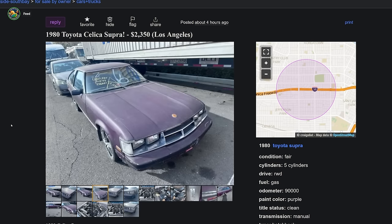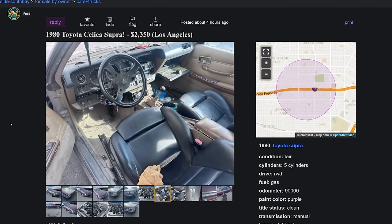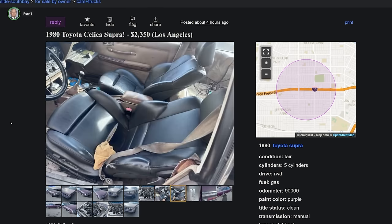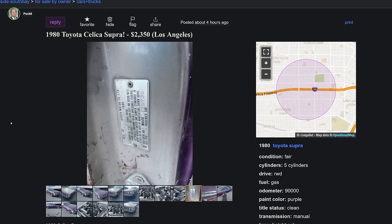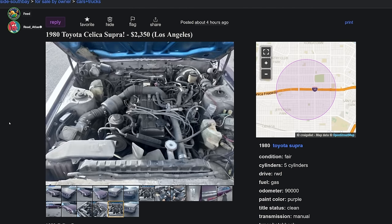We got an 80s Toyota Celica Supra for $2,350 in Los Angeles. Really looking like a piece of shit. Oh, it's shit. It is. God, the second generation of these looks so bad. I want a first one, but they're just too expensive at this point. Got a no Jay-Z in it, and we'll move on.